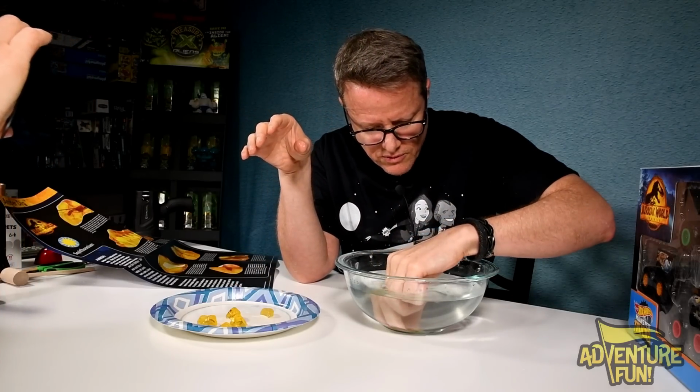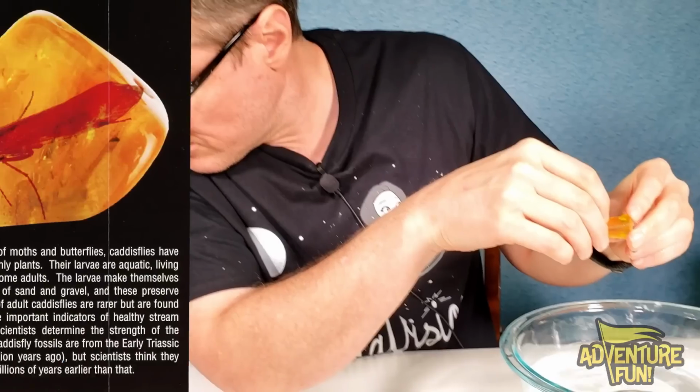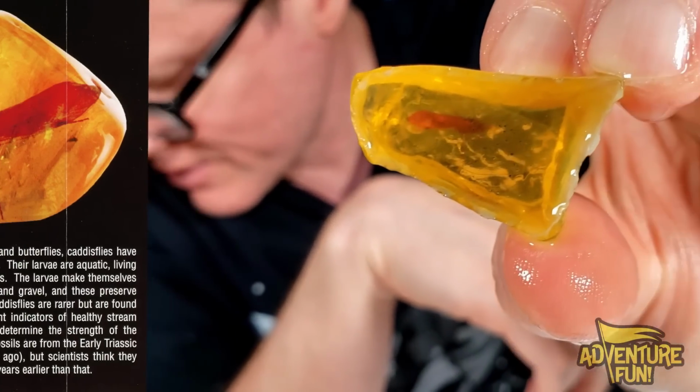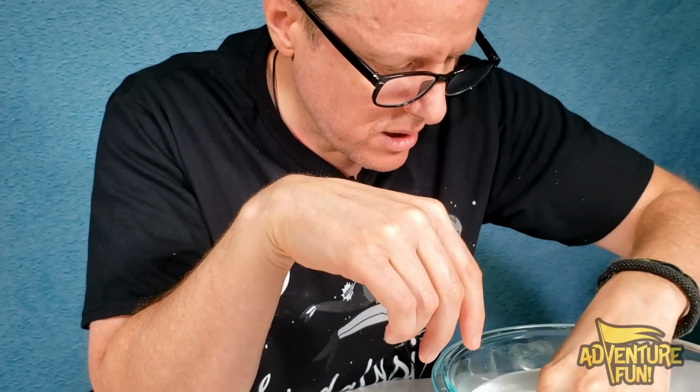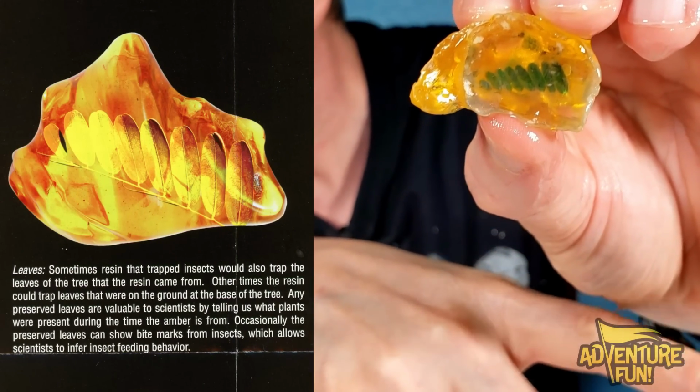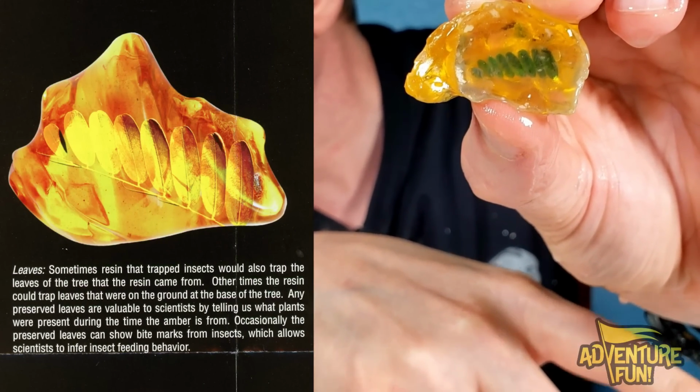Okay, and then who's this guy? Okay, there it is, caddisfly. It's a close relative of moths and butterflies. Cool. And then let's do this one. We're going green here. It's the leaves. Sometimes resin that trapped insects would also trap leaves of the tree that the resin came from.